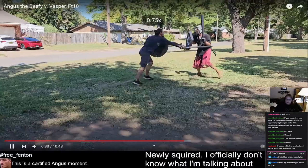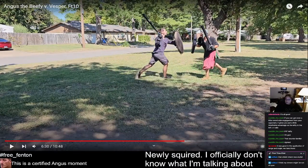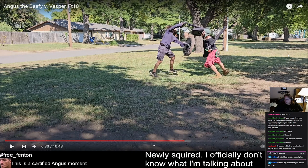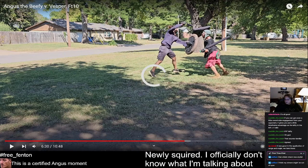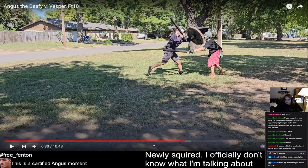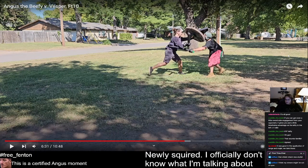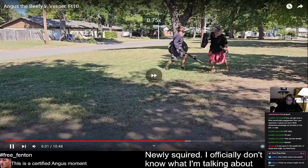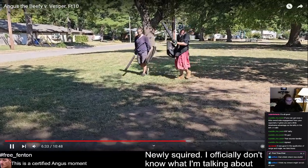And even here, in media res, in the middle of retreating, attacking, and throwing shots, what a handsome boy Angus is. Look at this superhero. Spread eagle, stick the block, throw the shot, up and under. Kiss the shield. What a guy. 7-all.